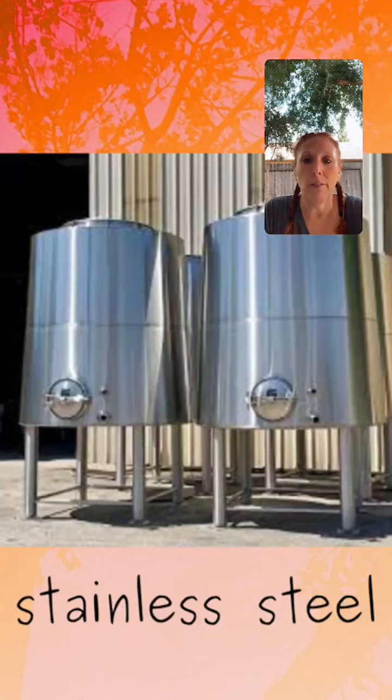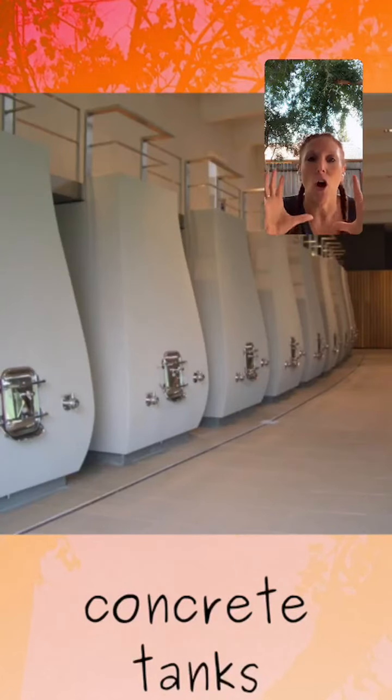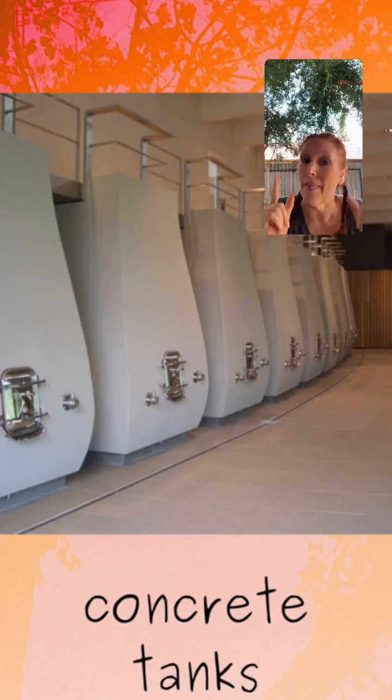The next thing we have is concrete, okay? So concrete tanks are amazing. So negative, they are expensive, okay? Negative, they can crack, okay? I should say a positive is that they actually automatically micro-oxygenate the wine. And that's a positive. So we all know oxygen and wine don't go well together. But micro-oxygenation, a little bit of oxygen in, is a positive for wine. And concrete tanks do this automatically. They allow that to happen.